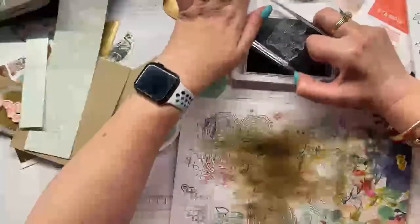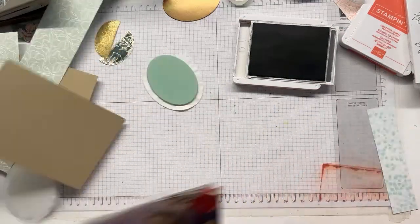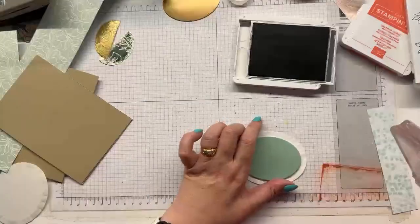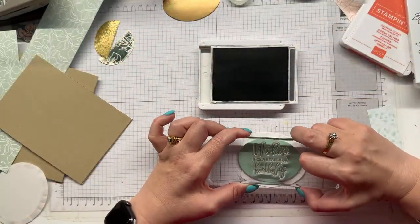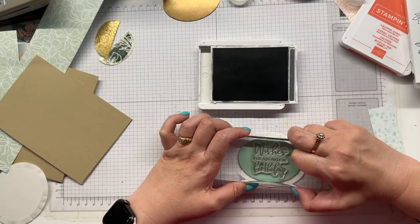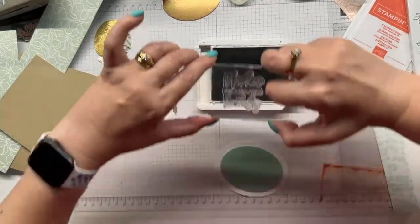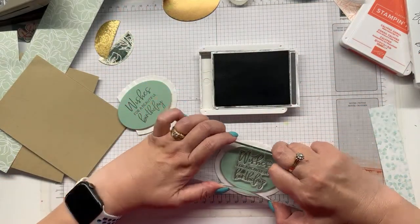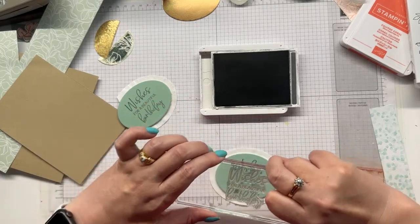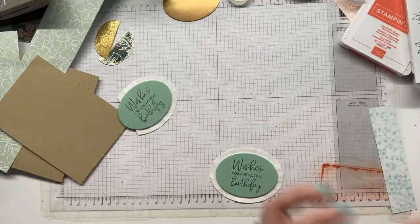So I just need my scrap paper, because we're just, no Stamparatus, we are just going for it. Okay, we're good. Now we are going this way. Just pray for me. Pray to the Stampin' gods. Okay, that came out quite nicely. That's one down, not perfect, but quite nicely. We can't complain. Okay, that's good. I'm calling those two good, or good enough.